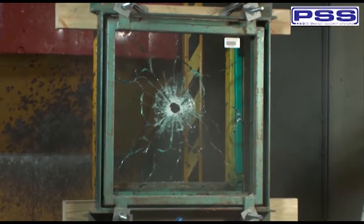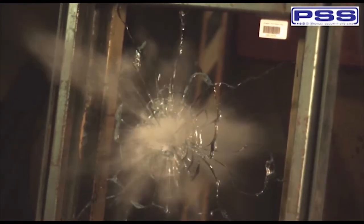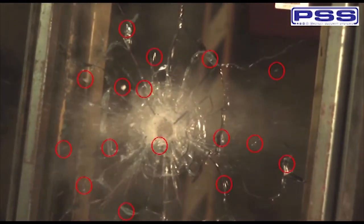Not only does the bullet get a direct hit at the target, but thousands of shards of glass get blasted round the office, hurting everyone in the area.